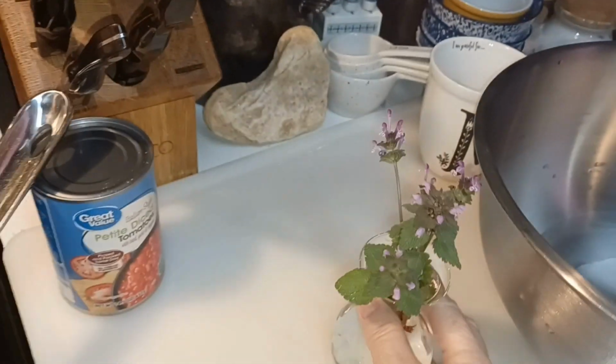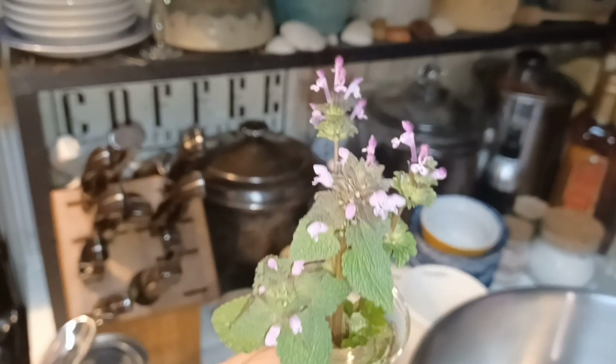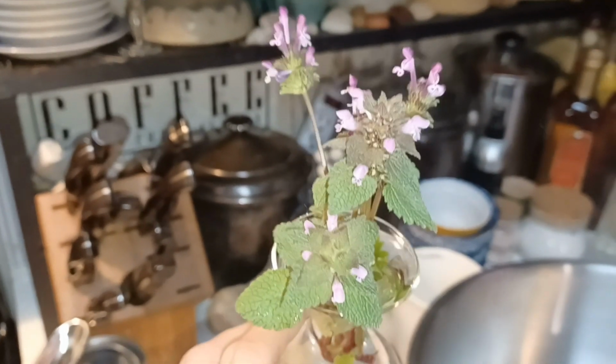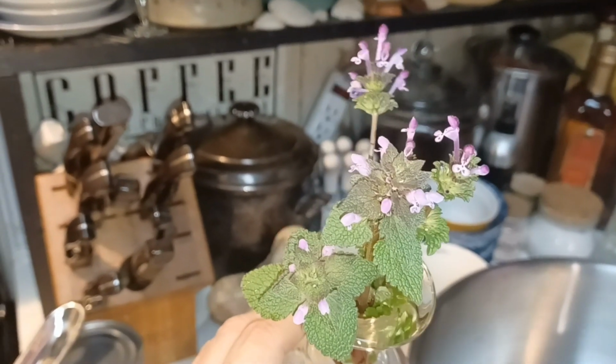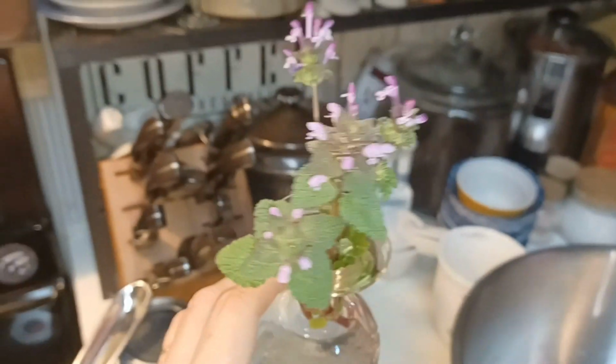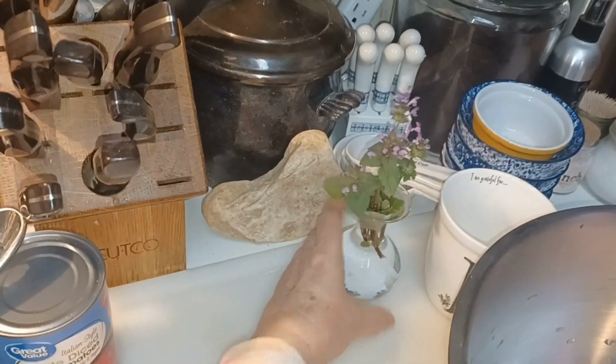My little granddaughter, she picked these yesterday when we went to the mailbox. I thought they were so cute. We brought them in and put them in this little vase. And it's surely the first signs of the flowers trying to break the ground and come out. And she gave me these. I just thought they were adorable. So I put them in this little vase, and I'm going to look at them while I cook today.